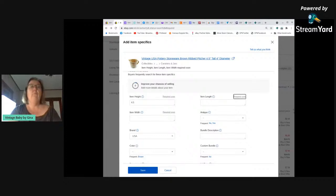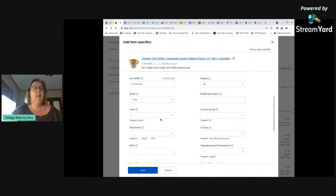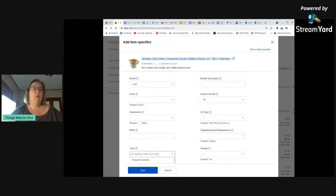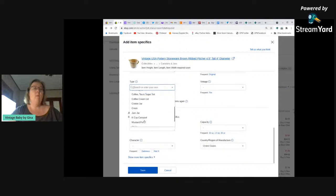Item width, 4-inch diameter. Antique, no. Vintage, yes. Color, brown. Custom bundle, no. No lid. Don't ask me about a lid. Vintage, yes. Picture. Nope, no picture.